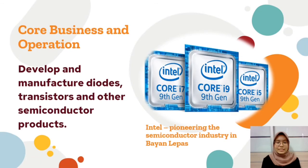The core business and operation of Intel in Bayan Lepas is to manufacture and develop diodes, transistors, and other semiconductor products. As we all know, Intel is very famous and well known in producing electronics products. Also, Intel is the pioneering company in the semiconductor industry in Bayan Lepas. Also, many computers and other electronic devices are assembled with the chip made by Intel.